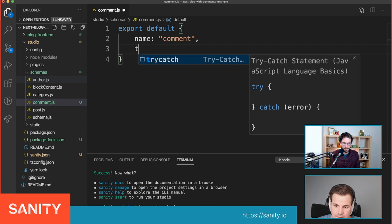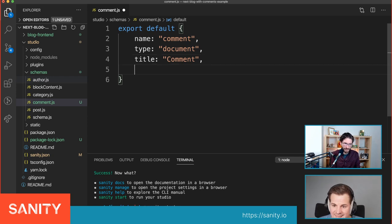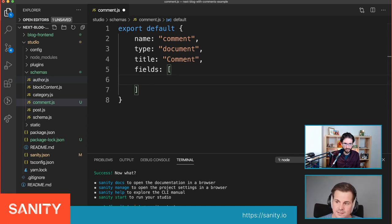And the type, this is the document type. Then you want to give it a title for the UI in the studio. So that would be comment, I guess, with a capital C this time. Yeah, excellent. And now we can give it some fields, some kind of data fields. So then we use fields, and that's an array of objects that describe fields.